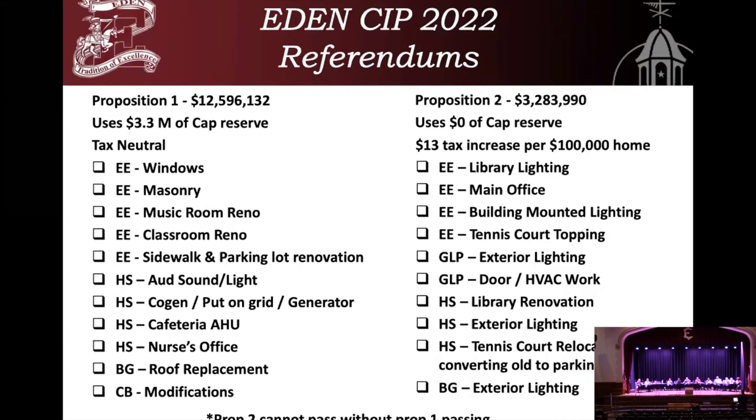Moving on to GLP, there'd be exterior lighting upgrades. Also GLP would be door and HVAC work, the completion of that work. Some of the doors were replaced in the last capital project, and this would be the completion of the remainder of those doors in GLP.